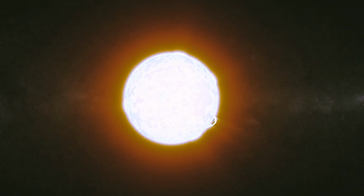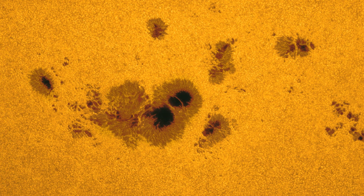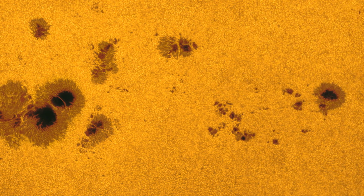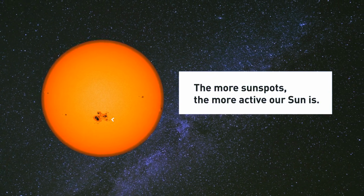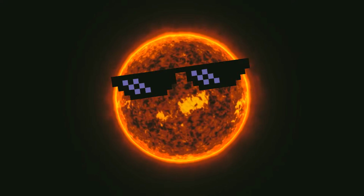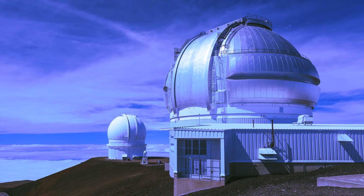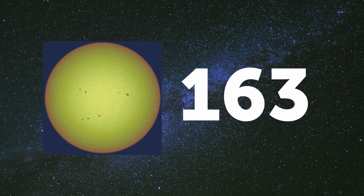So one of the ways we measure the activity of our star is by counting sunspots on its surface. Sunspots are dark patches that form when the sun's magnetic field gets all tangled up. It's simple. The more sunspots, the more active our sun is. And it seems the sun has been partying like crazy recently. The number of sunspots scientists have seen is the highest for nearly 21 years. In June, 163 sunspots appeared on the sun's surface.